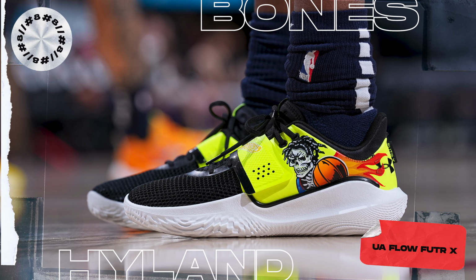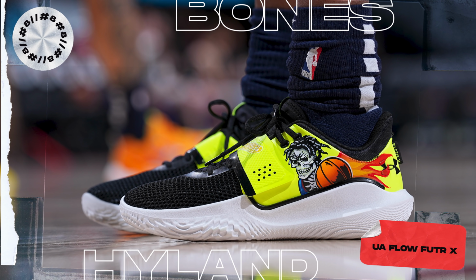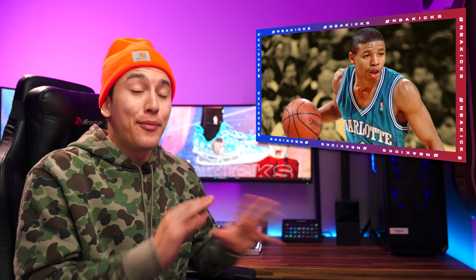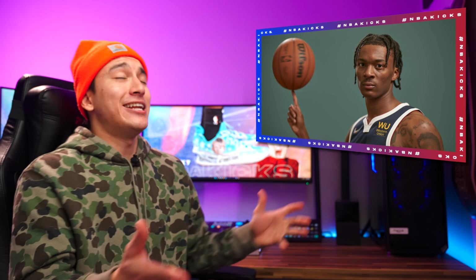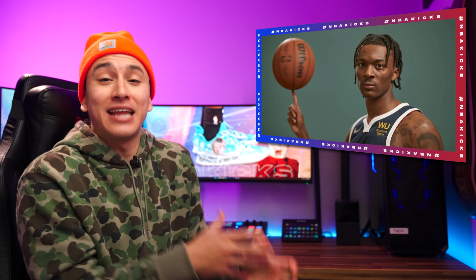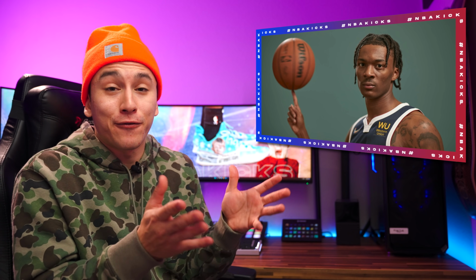Next up at number 8, we have Bones Hyland with a custom colorway of Under Armour Flow Future X's. The NBA has been home of some of the greatest nicknames in sports. We had Muggsy Bogues, Magic Johnson, Speedy Claxton, and now we have Bones Hyland of the Denver Nuggets, who is given his nickname due to his slender frame.